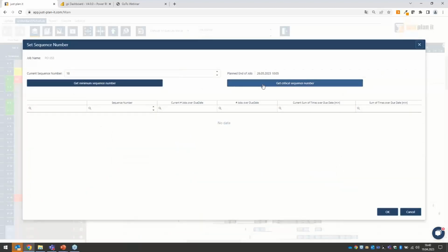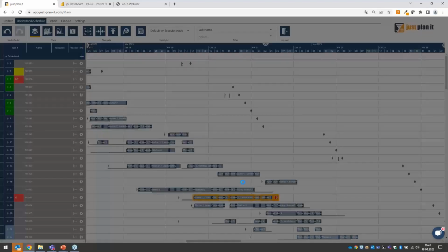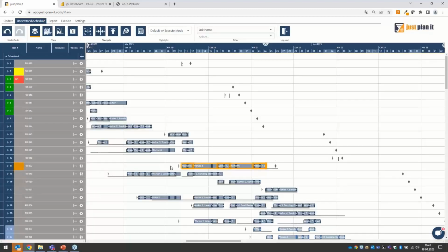So let's just have one example. We have got the critical sequence number, you guys know. The critical sequence number of a delayed job is that number that you need to assign to the job to get it on time. So let's calculate what we need to do to bring that job in time with the lowest sequence number. So that's the 15. Currently, we have got 15 jobs over due date, including the finished ones, but then we have got 14. So obviously we can make better use of our buffer, increase the priority, and have a conflict-free plan almost. So no conflict with that anymore.